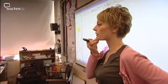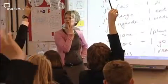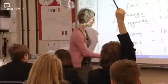And more times than not, you'll get that thoughtful response from the children by simply placing your hand against your chin and looking directly at the person you want the answer from. And in Jane's case, she does it well. One particularly powerful aspect of Jane's non-verbal communication is the way in which she uses intonation.